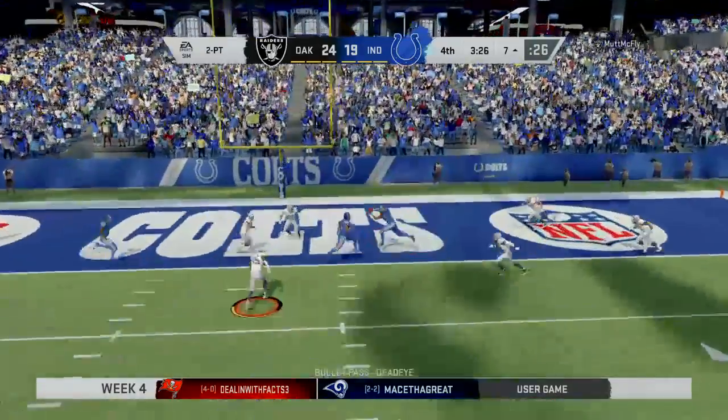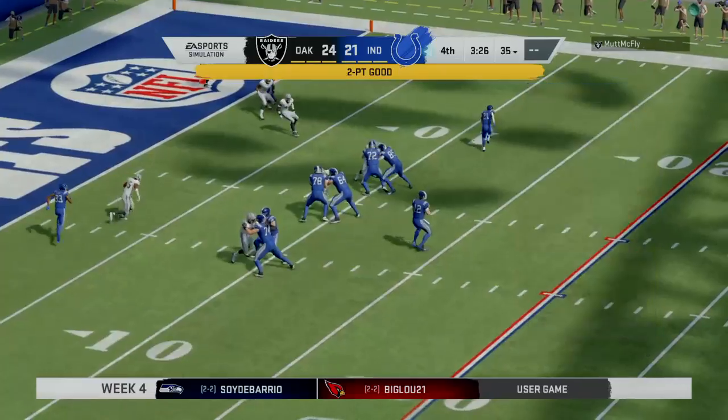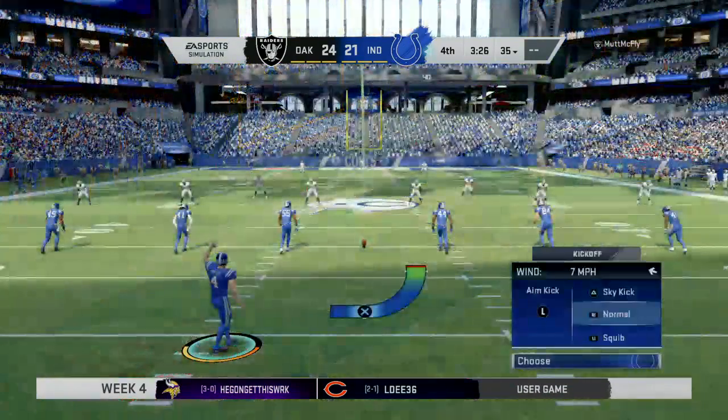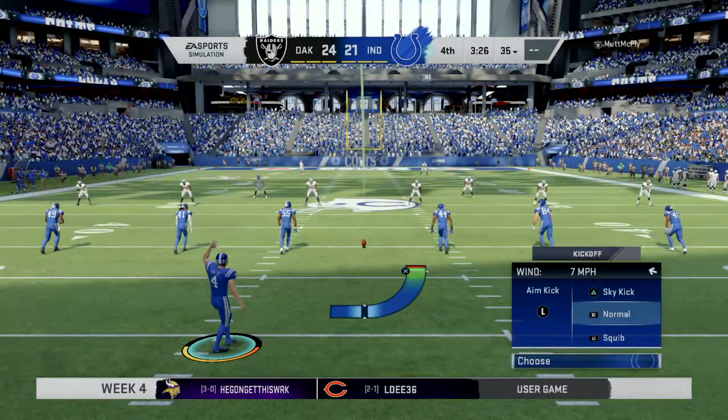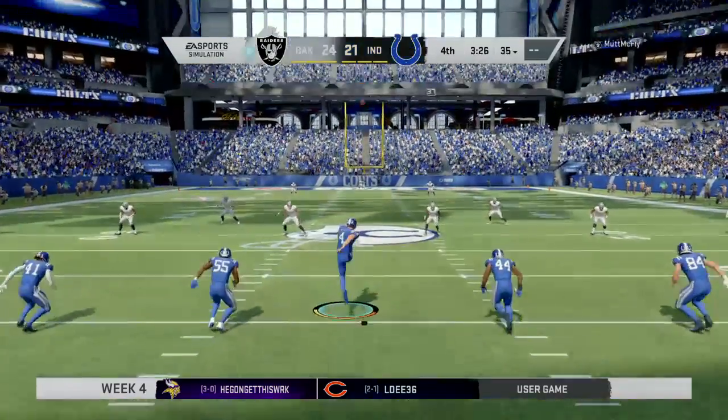Again, Luck. And this is caught. They got it. And that could be an important 2 points that gets them back within a field goal. And it's been a Terry now to kick it away after the touchdown.